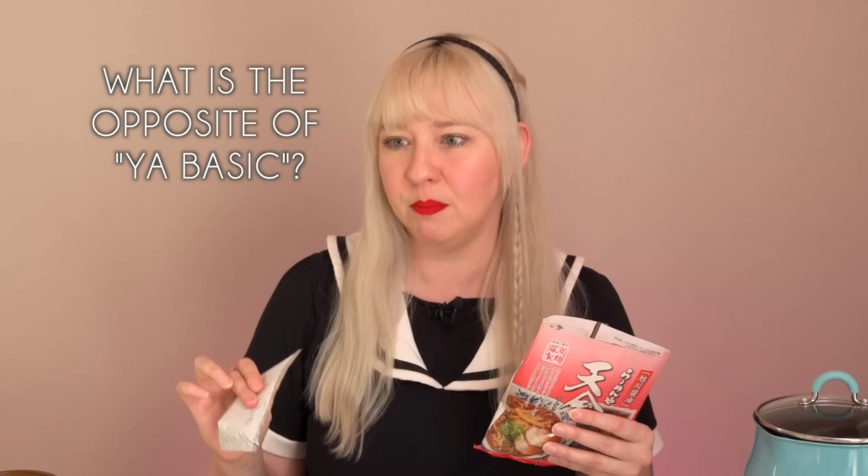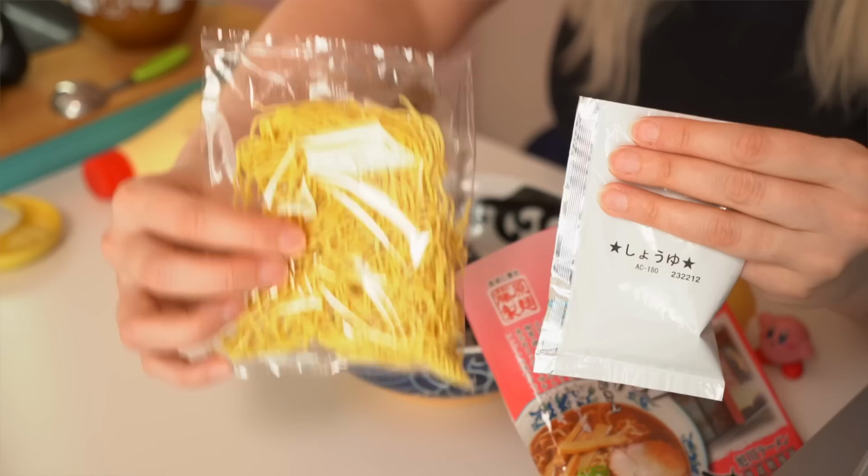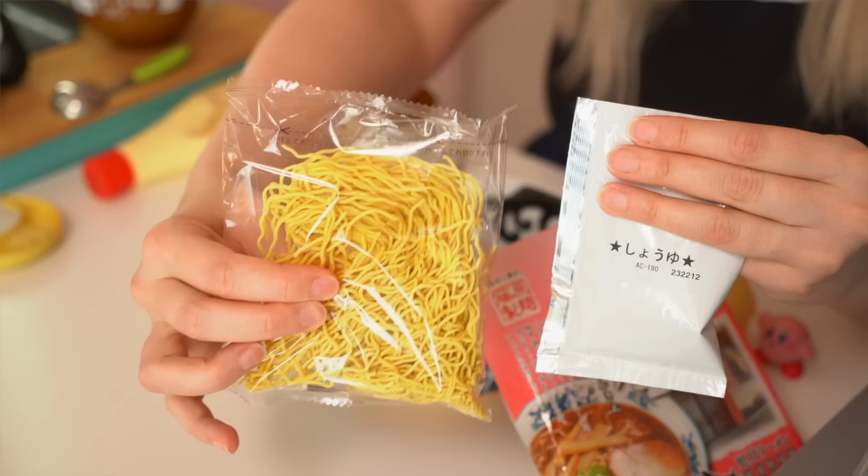I'm not basic. Now, one thing I want you to note is the amazing quality of these noodles. Because these noodles are made from pretty much like a ramen shop where they dry them and then package them up, they are much better quality than the kind you get that are kind of instant and fried. But that's okay, you work with what you got.